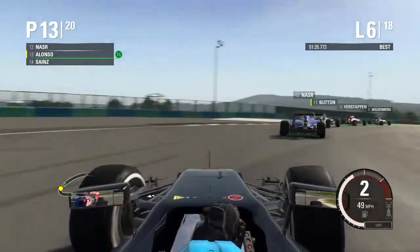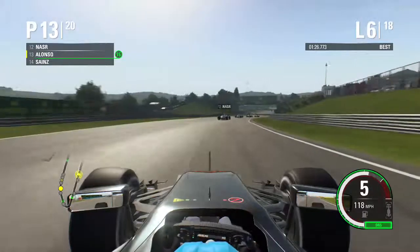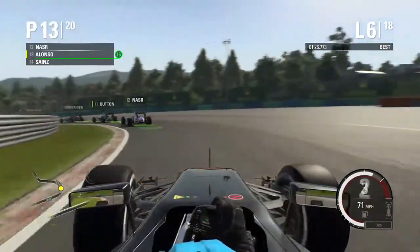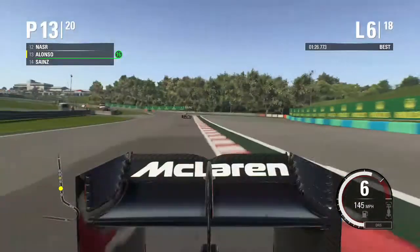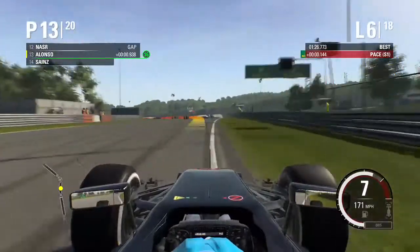Oh, it's a nice overtake there on Carlos Sainz. I've passed one of the cars in front of me. I'm up into 13th place. A nice little move into the first corner there, out-braking overtake. Just see Nasser. Hopefully Nasser's going to be a quick dispatch. I can pass him as fast as possible and then get onto the back of my teammate Jensen.